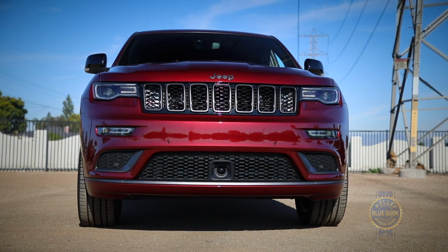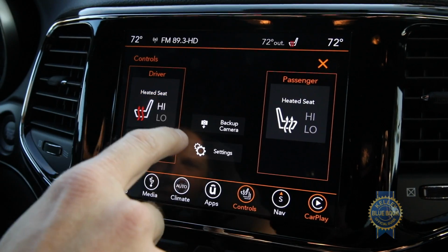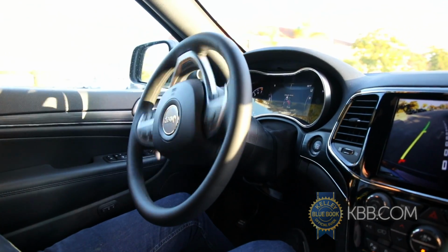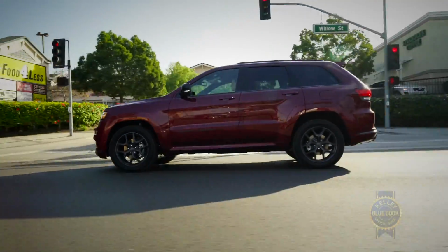Explore higher trims or the option roster for fancy add-ons like a power liftgate, heated front and rear seats, adaptive cruise control, lane keeping assist, automatic emergency braking, impressive automatic parking abilities, and an air suspension that affords up to 10.8 inches of ground clearance.